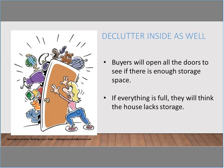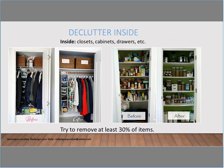So buyers are going to open every single door in your house. They're going to go room by room and open them to see how much space there is. That's why it's so important to also declutter inside. If everything is full, if you open the closet and everything tumbles on you, the first thing the buyer is going to think is there's not enough storage in this house. Right off the bat, that's going to be a turnoff, a huge negative point. Oh, our stuff is not going to fit in here. So it's really important to also declutter inside as well.